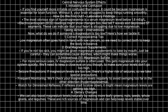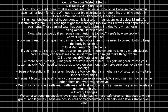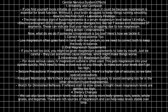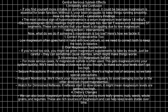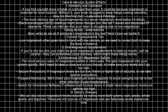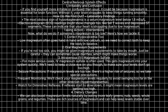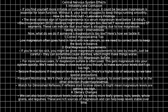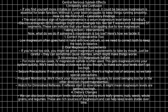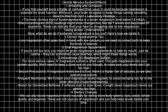Hypermagnesemia. Watch for diminished reflexes. If reflexes start to slow down, it might mean magnesium levels are getting too high. In dietary changes, we can also boost magnesium levels naturally by eating more leafy greens, nuts, seeds, whole grains, and legumes. These are rich sources of magnesium and can help keep levels stable over time.